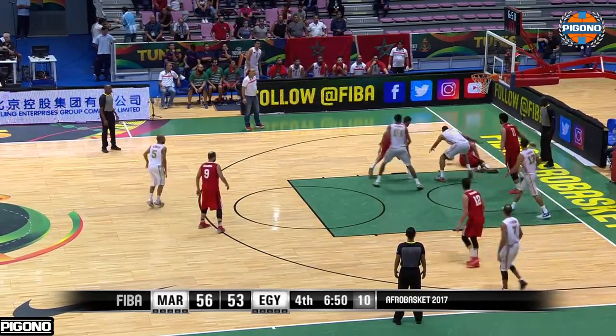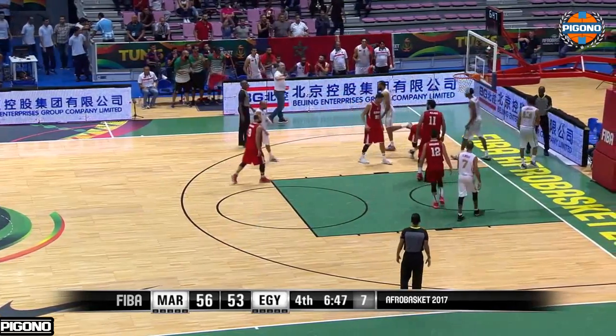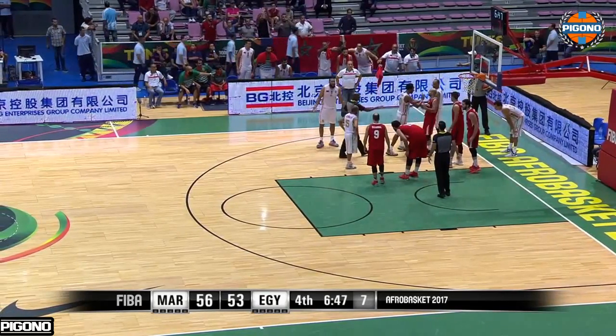The shot attempt is no good. There's a scramble for possession. And it's good work again from the Moroccans. Things just getting a little heated down there.